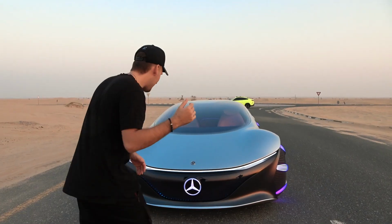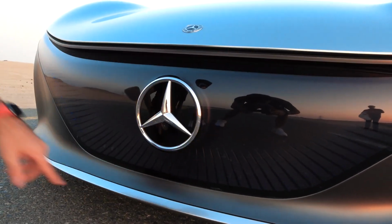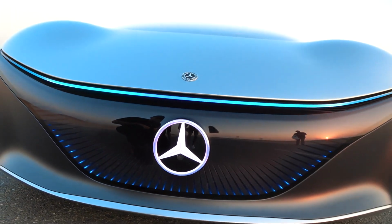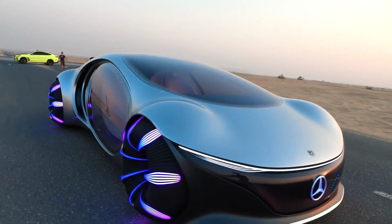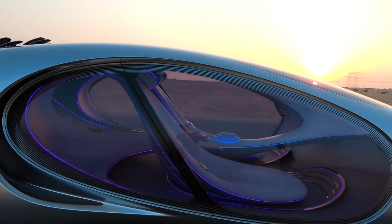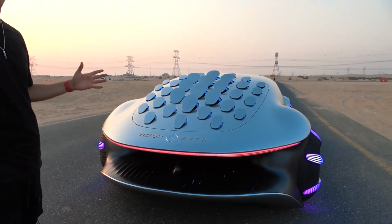Getting closer, right? What you'll see is that you have all these little individual lights. That is super cool. I mean, that looks like the future. All right, let's go around the side. You have the glass doors. We'll open them in just a second because first, I want to show you the back. This is my favorite part of the car.